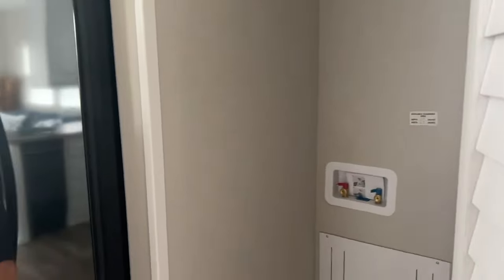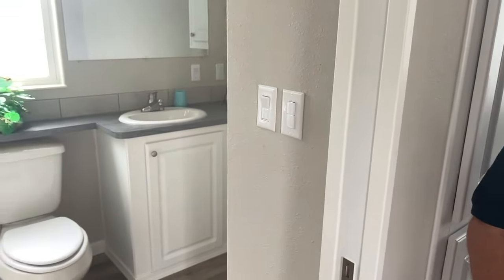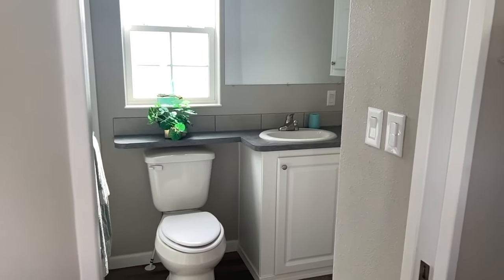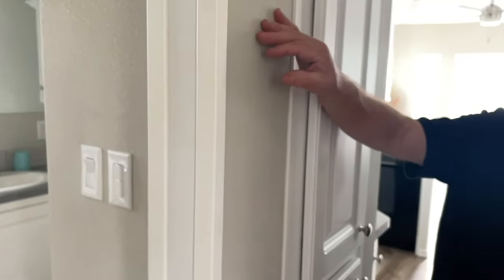I'm gonna close these. Now, nice feature they put in this home, this Skyhawk, you've got your textured drywall. A lot of people say, well, I don't like texture. Why do they do texture? It's quicker to install and it's easier to do, but it's not that hard to paint.